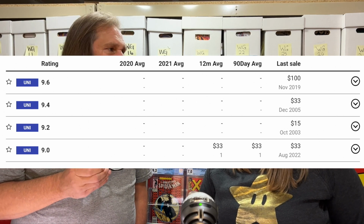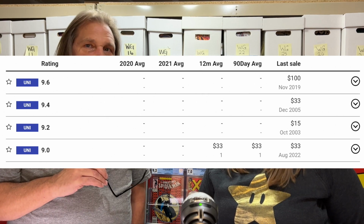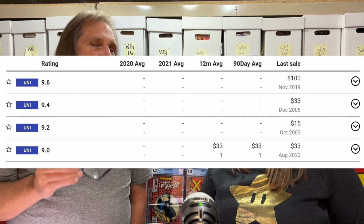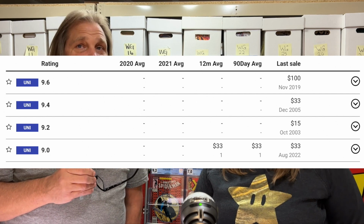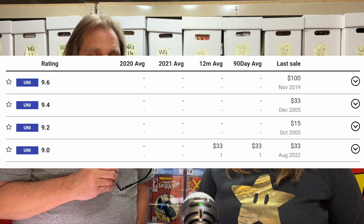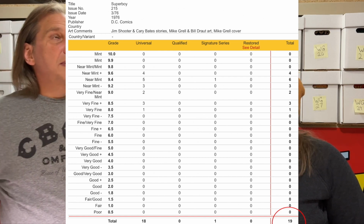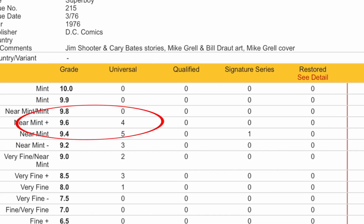Do I think it's worth $100? I don't. I think it's worth more than $100. My brother avidly collected these and read them, and it was probably his favorite series. And while this is not a key, this book is sought by collectors, especially to clean up their back issues. Let's talk about why it's sought after. There's only 19 of them in the census, slabbed. And there's no 9.8. Most collectors won't slab these. That's fair. They won't, and there's hundreds of copies of these out there.